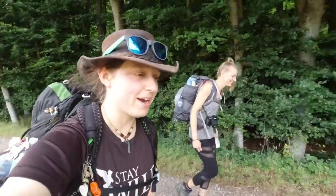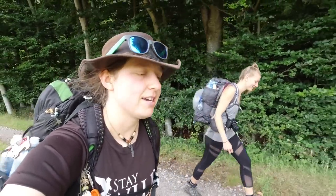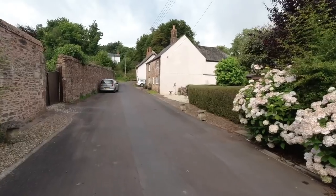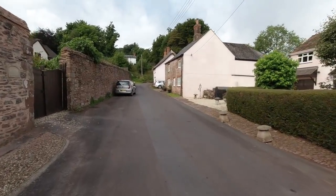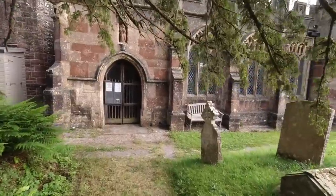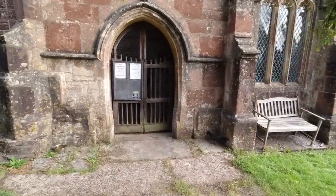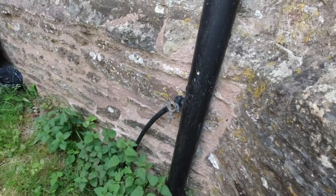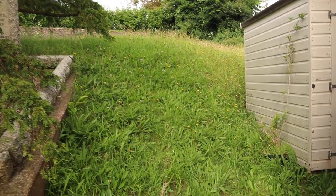So we're going to head back up to Monksilver, back to church, just refill our water, and then we'll head off along the trail. Back at the church, let's resupply on some liquid. Around the corner here is the tap. I heard a noise around here, just going to investigate in a graveyard, I can never be too sure.